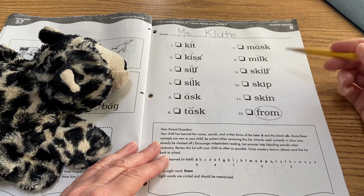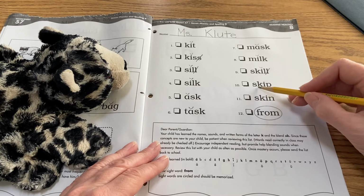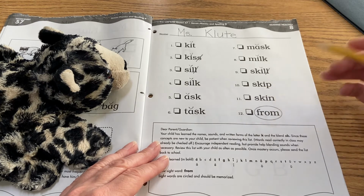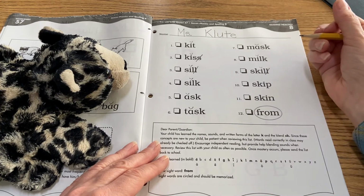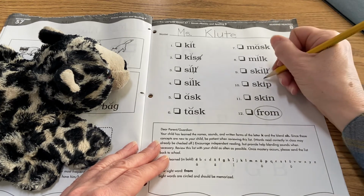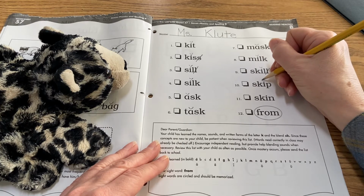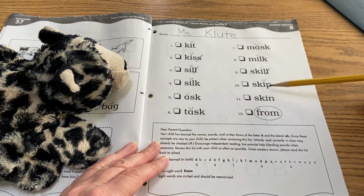Let's go to number 10. Sk, ip, skip. Okay, that's the word skip. So skip is an action that you can do, kind of in between walking and running. Or you can skip something, like if I said, can you skip your homework today? That means you would not do it. So here's the short I sound, so we're going to code that with a breve.